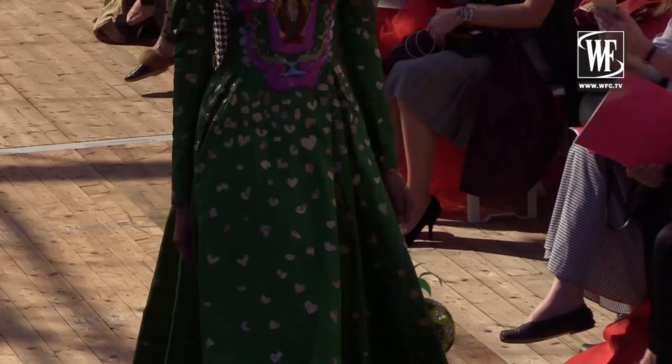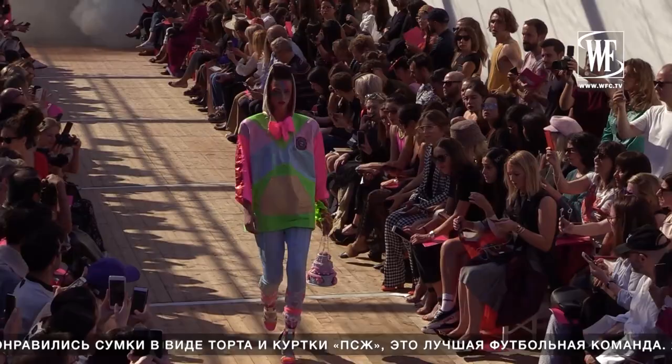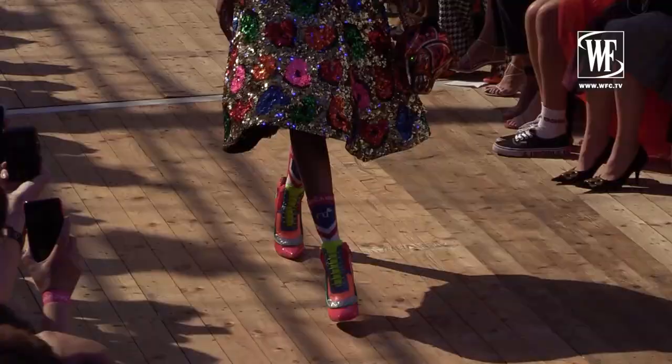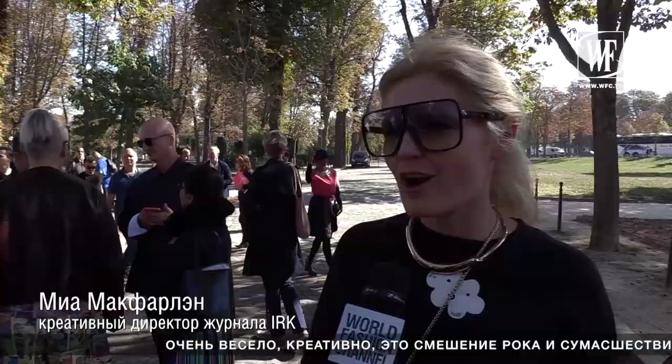It was like colorful, Persian, Indian, ethnic. I loved it. I think the most important of the collection is the cake bag and the PSG jacket. I'm crazy about it, and we are the best football players, so I'm very proud of being Parisian when I see a collection like this. It is so much fun, creativity. There's a mixture of rock and Native American, Indian craziness. It's fantastic.